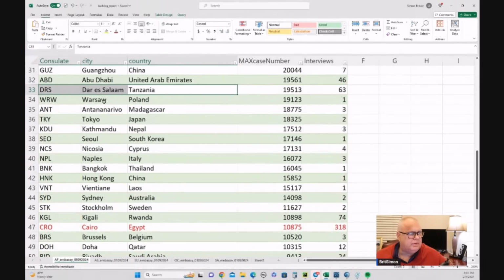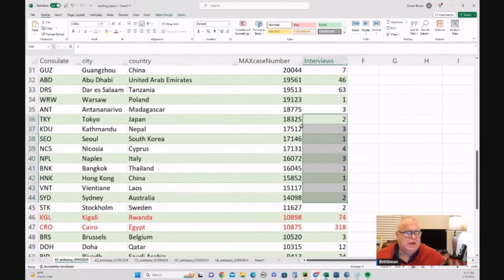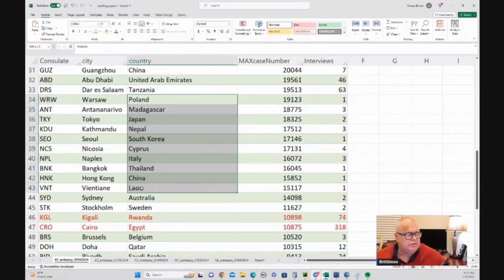Then as you get to some of these other embassies here, these are generally, apart from Rwanda, which also looks backlogged to me, actually, I should mark that one. Apart from that one, there's not really a lot of places which you would normally expect a high number of African cases at any of these. So the fact that they've got small numbers and relatively low case number as a maximum doesn't worry me at all at any of these embassies here, right?